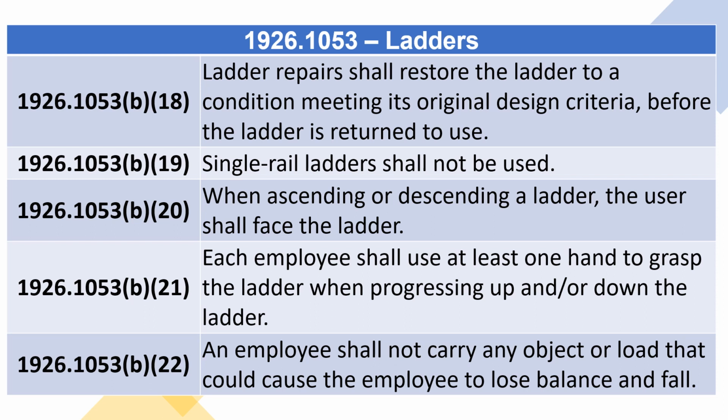1926.1053(b)(19). Single rail ladders shall not be used. 1926.1053(b)(20). When ascending or descending a ladder, the user shall face the ladder. 1926.1053(b)(21). Each employee shall use at least one hand to grasp the ladder when progressing up and/or down the ladder. 1926.1053(b)(22). An employee shall not carry any object or load that could cause the employee to lose balance and fall.